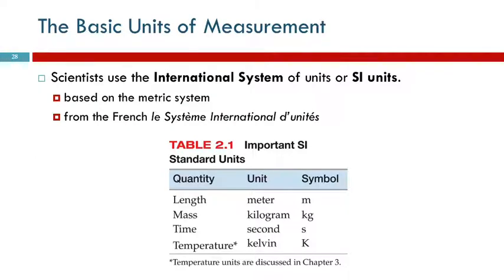Basic units of measurement. Okay, scientists use the International System of Units, or SI units. It is based on the metric system. It is not exactly the same as the metric system. For our purposes, the differences do not matter. There are very slight differences in terms of what is considered a base unit, but I don't care about that at all. So your book's going to talk about the SI system. I think metric system is easier to say, and it means essentially the same thing.